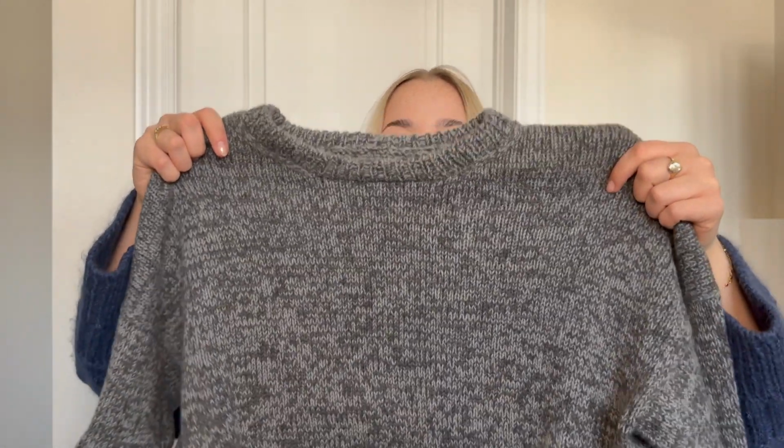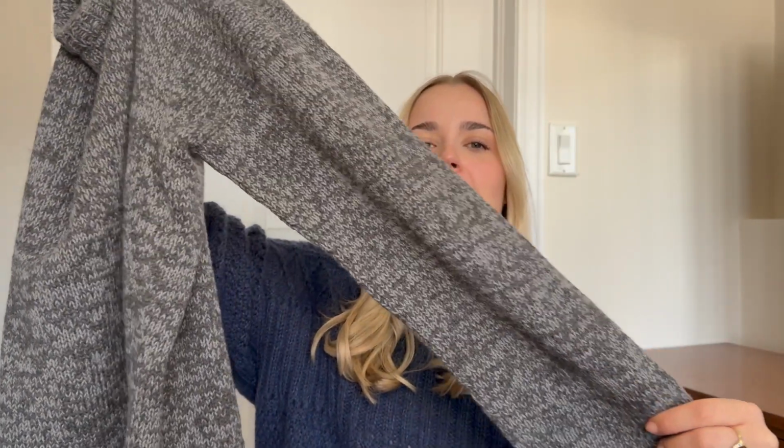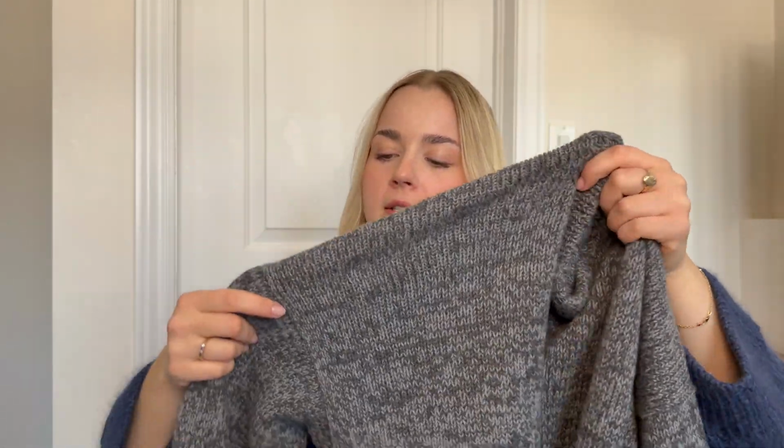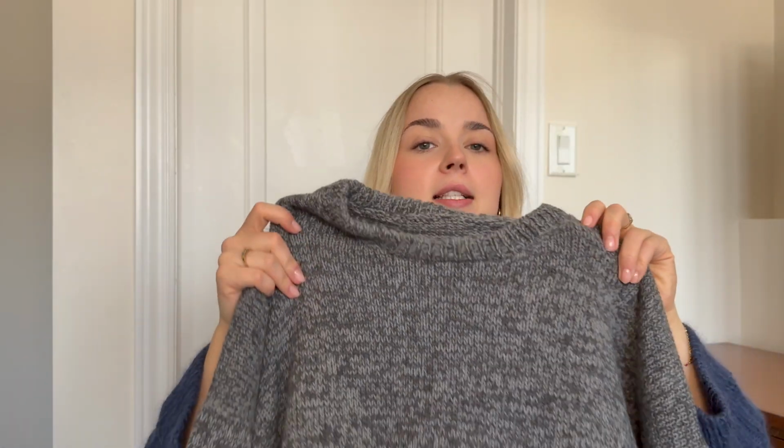I mentioned this in the last video, but I didn't have it with me because my boyfriend had taken it on a trip to wear it. So I have it here now. It's so nice. It's a top-down drop shoulder men's sweater from Petiteknit, and it's a DK gauge.